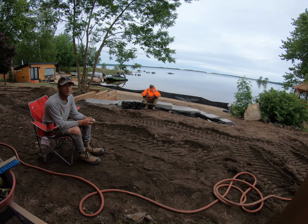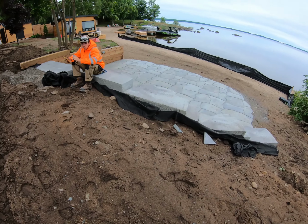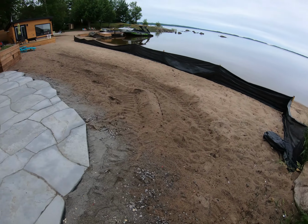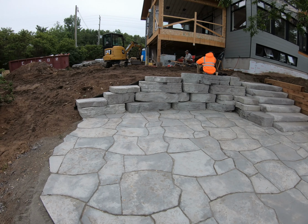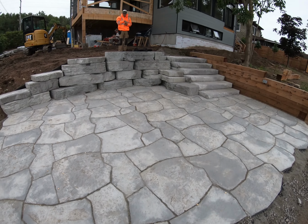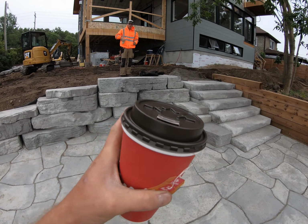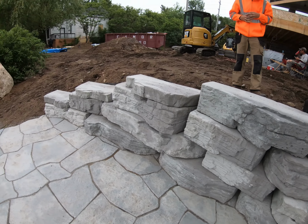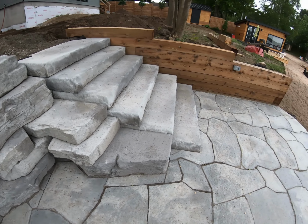You know what? I haven't even showed them what we did here. Have a look at this. JT's sitting on our wall. So this is Rosetta Stone outcropping, dimensional steps, Rosetta Stone outcropping retaining wall, grand flag. This is all engineered product, made to look natural. We're about 4 feet high on the highest point of that wall. We got all these lovely steps coming in. This is all really, really nice stuff. Looks pretty good.